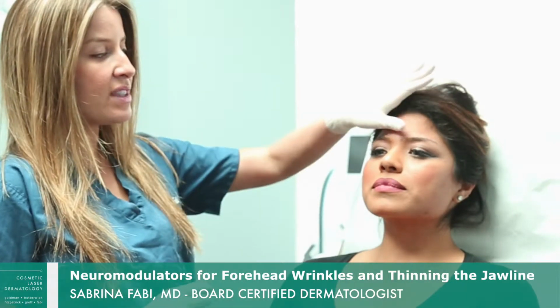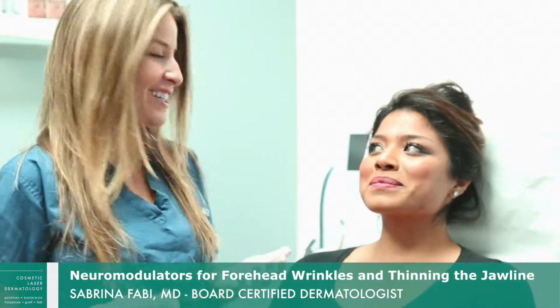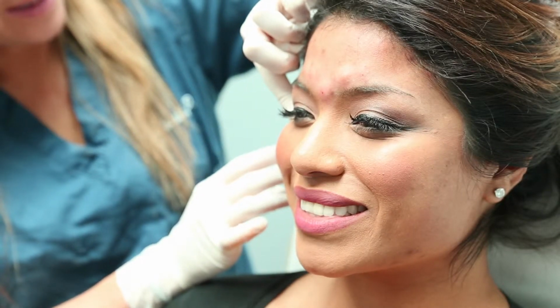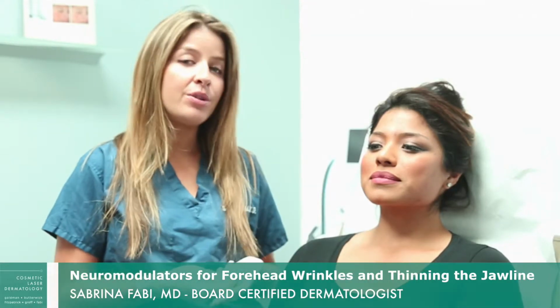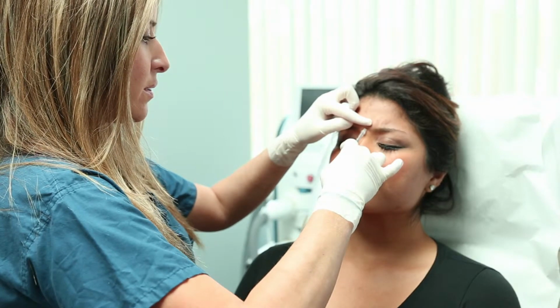She also notes that her forehead is pretty expressive when she looks at her child, her new baby, in a surprise fashion. And also she notices that when she smiles, these wrinkles are forming. Now we obviously want to keep her natural expression and we want her to be able to continue to smile because she looks lovely when she does, but she doesn't necessarily need the lines and wrinkles that accompany that smile.